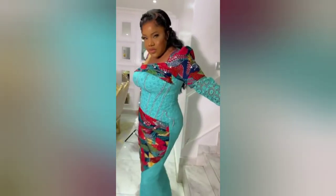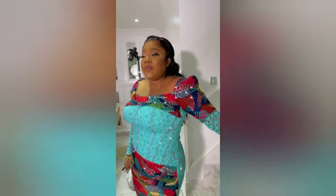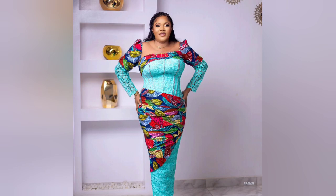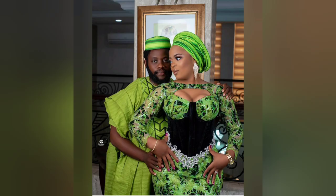This gown is so beautiful, rocked by one and only Toyin Nlawani. So beautiful, guys. I love the way they pair the two together. It's so beautiful. Even the Ankara print itself, I love the design and the colors on the print. This particular style is very, very beautiful for a wedding. If you're looking for a style for your own wedding, I recommend that particular one. The details are so beautiful.